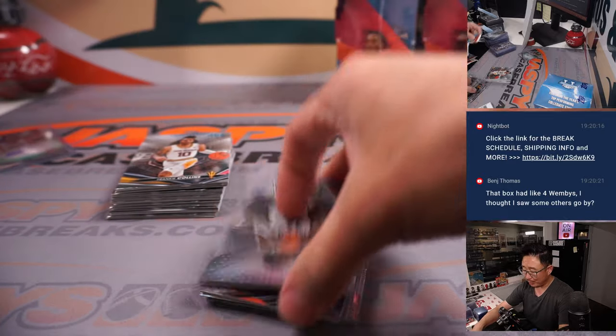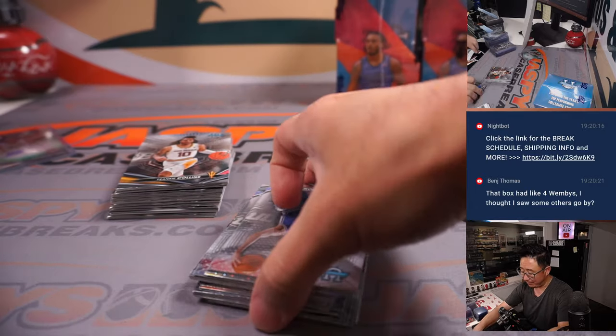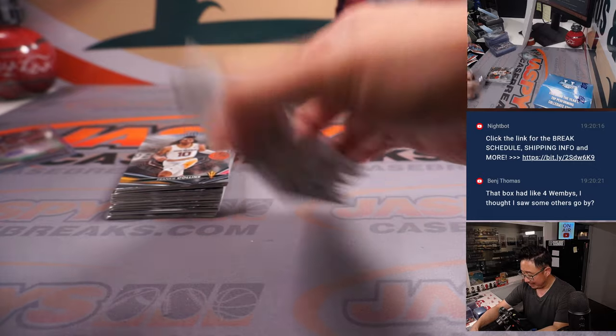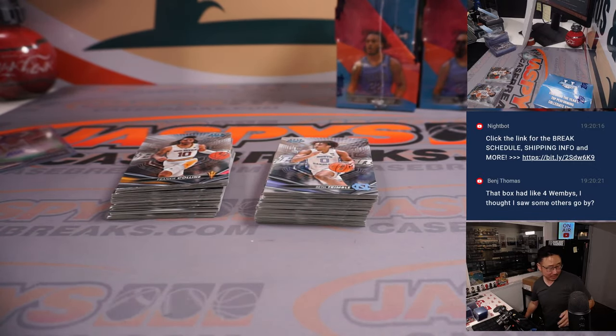Rob, what are your plans for the auto? I think all the refractors, maybe even the base, might be worth getting graded, but the auto probably too, right? The green auto, get that graded.